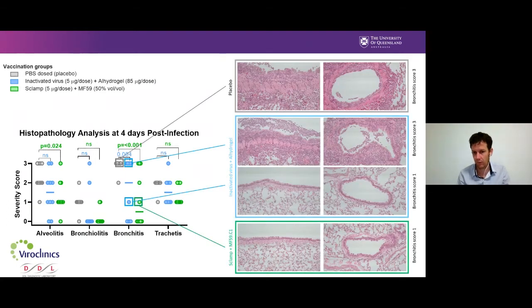And here what we've included is some representative images. So you can see for the placebo and some of our hydrogel animals, there's a really strong inflammatory response. Some of the inactivated virus vaccinated animals do have a level of protection, but with MF59, a single dose, the mean score is 0.5, so a really good level of protection against disease in the lungs. Next slide, please.